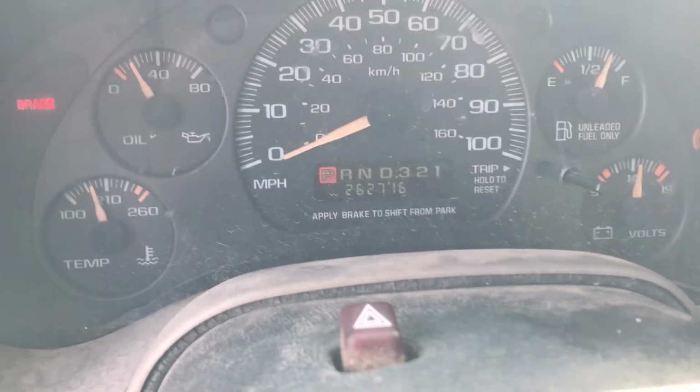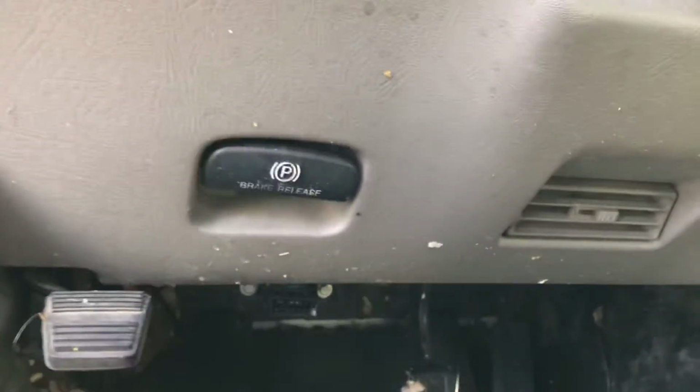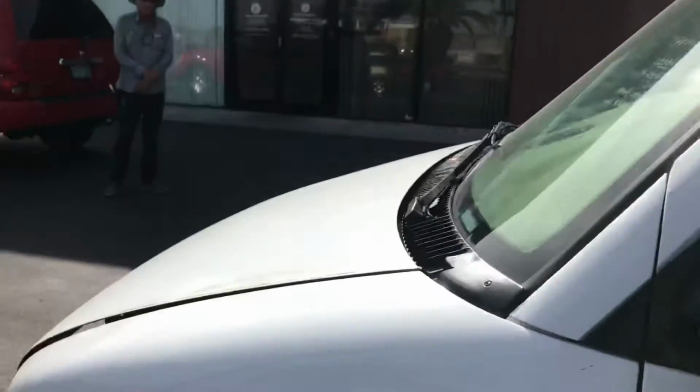You can see it's 262,000 miles on the van. It does show that emergency brake light. The emergency brake is off. It just must be stuck on somehow, but the brake is not actually on.